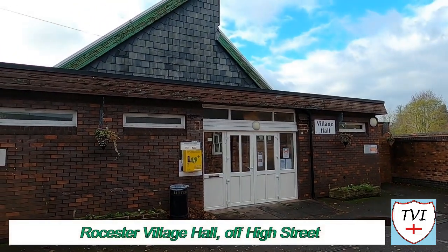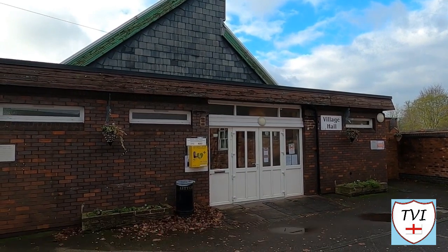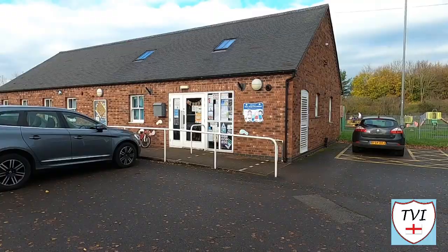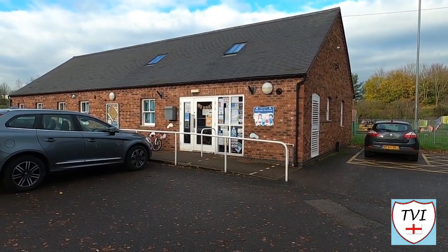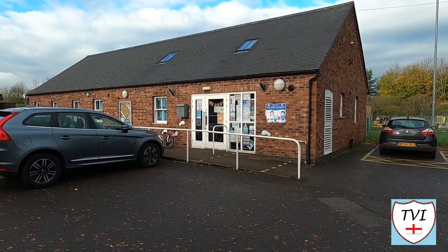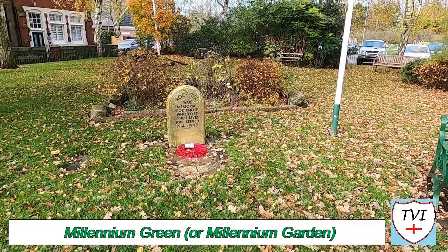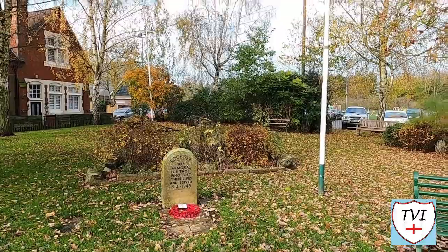This next section is centred around this building, the village hall, the best venue in the village for all kinds of private functions. It stands in front of a small playground and playing field, and next door, there's a nursery. This is First Steps Preschool. In front of both buildings is a patch of land known as the Millennium Green, which features another war memorial for both world wars.